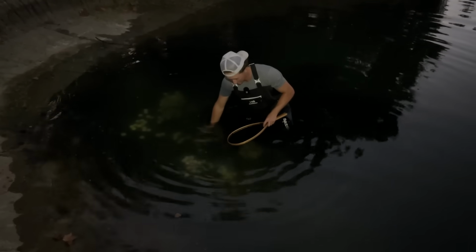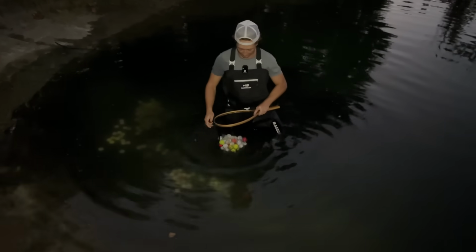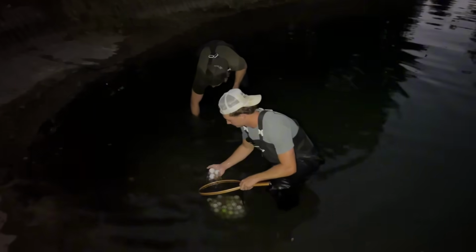It sucks because these ponds smell terrible, but we do find a lot. Check this out. I've been over here for like 5 minutes and already got a good net going, but there's still so many more to grab.